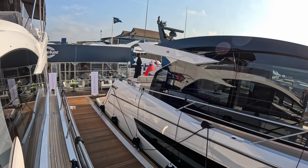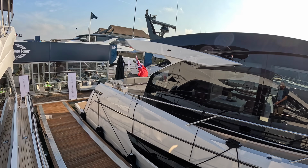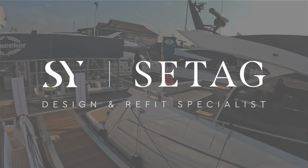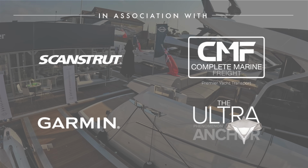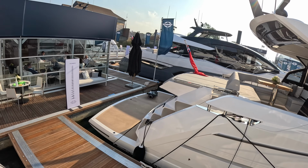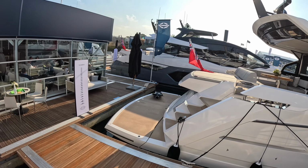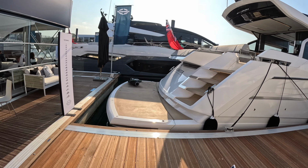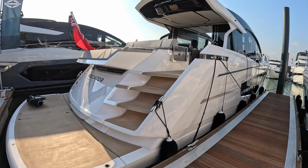As ever, it depends what you want, but these really are very popular, particularly in the Med, because you've got a lot of day space. Got a garage on this one, which I'll show you. It's just a really good, fun, well-detailed boat, but also, because it is ultimately a 65-foot boat, really good accommodation too. So we'll step down here, take a look at it from here.